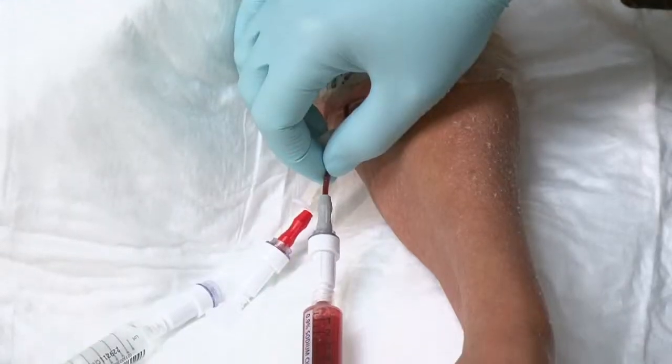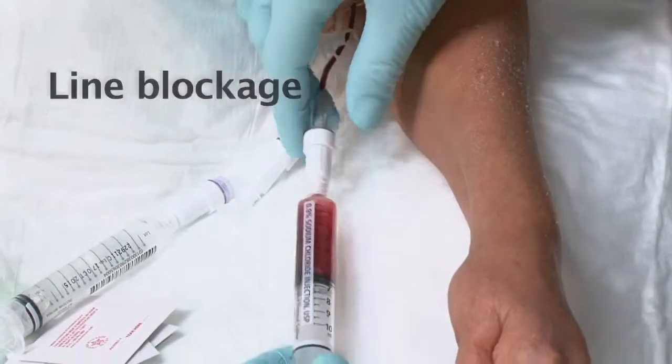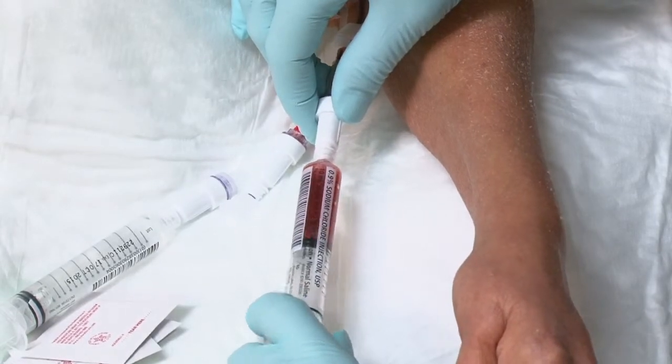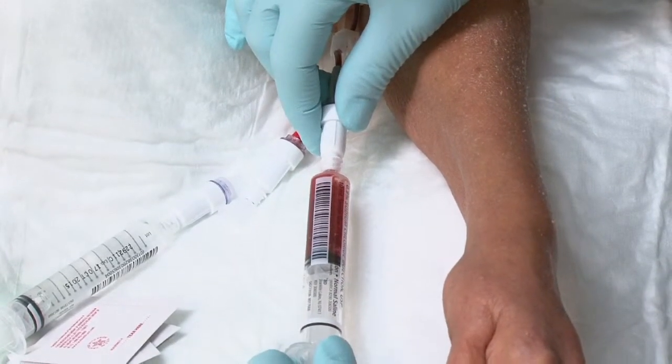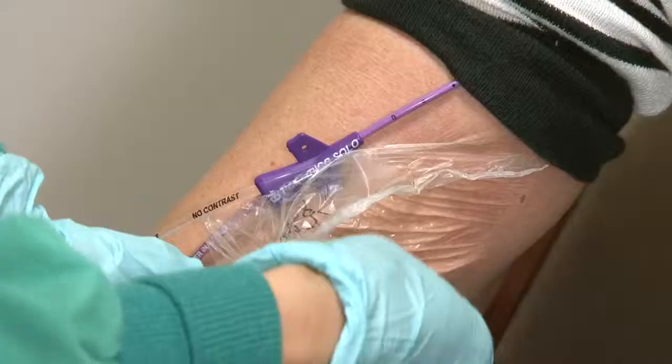When fluids cannot be pushed in or if blood cannot be drawn out of the catheter, it could mean the line is blocked. If you have been taught how to care for the line and you notice that you cannot flush it or draw blood from it, contact your healthcare provider immediately.